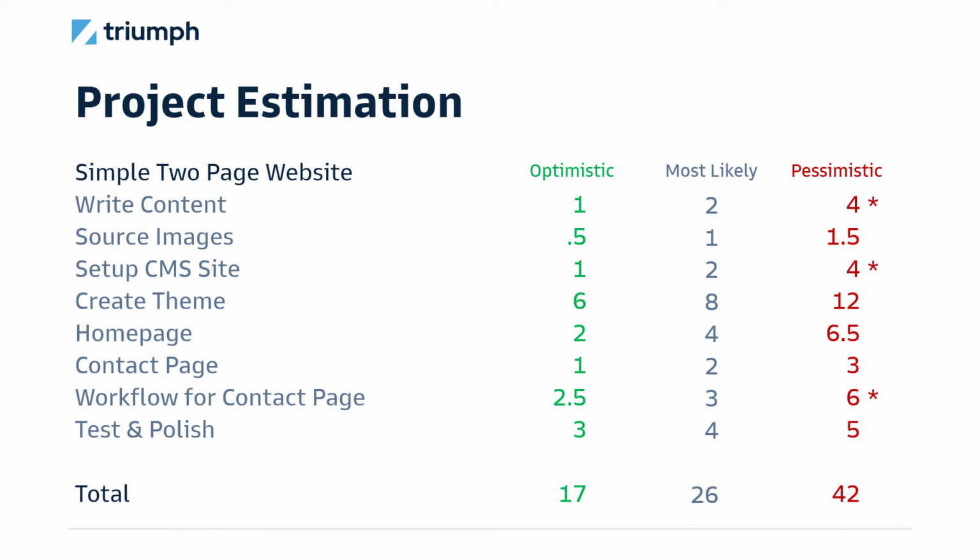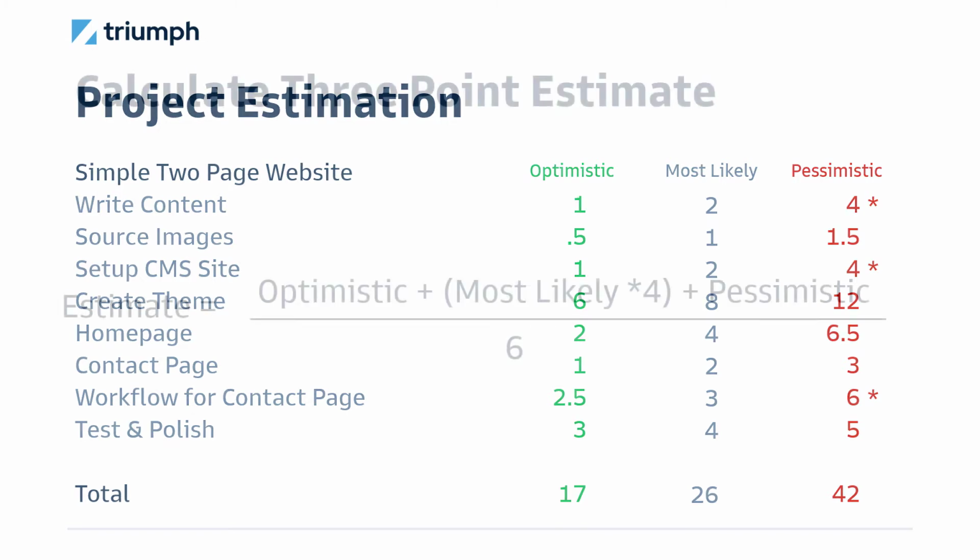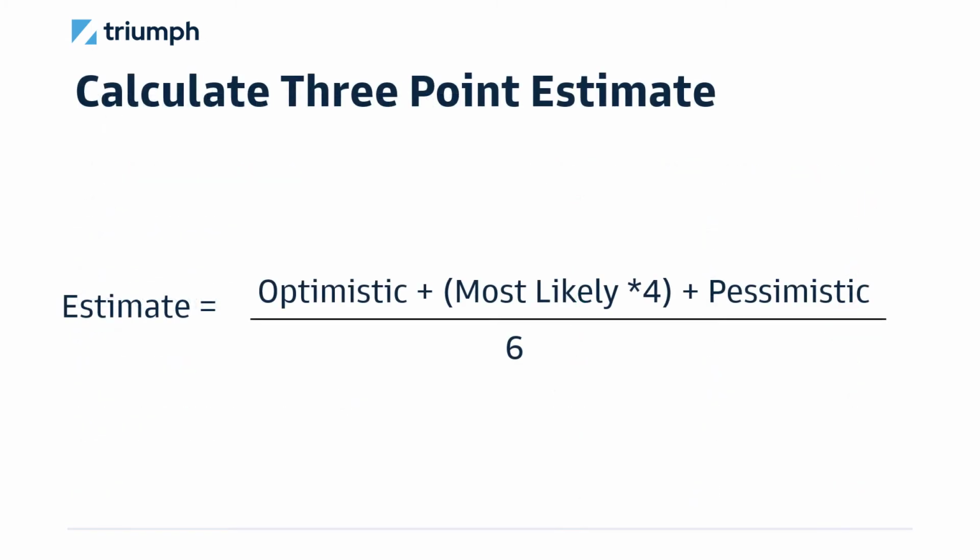That pessimistic score is going to naturally identify those things for us, and it's going to highlight that. Okay, so we've got our 3 points, but now we need to do some calculations. So to calculate a 3-point estimate, the estimate is going to be equal to the optimistic score plus the most likely score times 4 plus the pessimistic score, divided by 6.